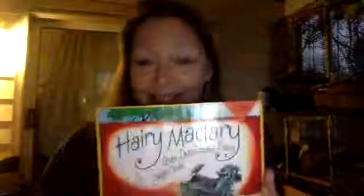Now, this is a book that I used to read growing up, and I've read it to many children over the years. And I always think it's funny because it's just got a rhyming part to it. It's called Hairy Maclary from Donaldson's Dairy. So let's go ahead and see what this book is about. I hope you enjoy it.